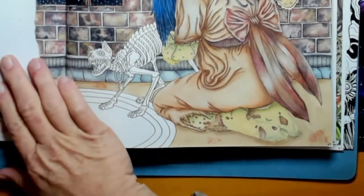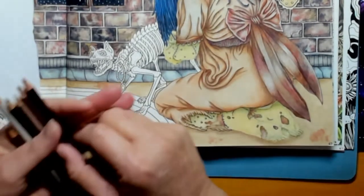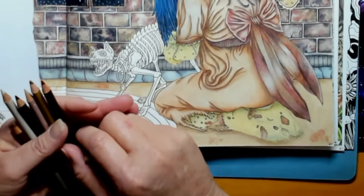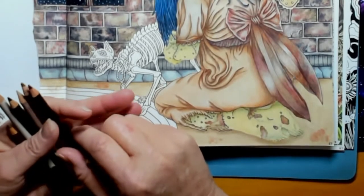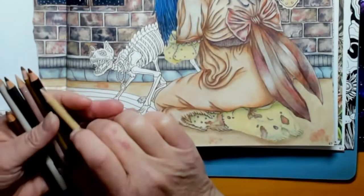Now, for the window frame, I've got ginger root 1084, 30% French grey 1070, bronze 1028, light umber 941, Tuscan Red 937 and Espresso 1099.